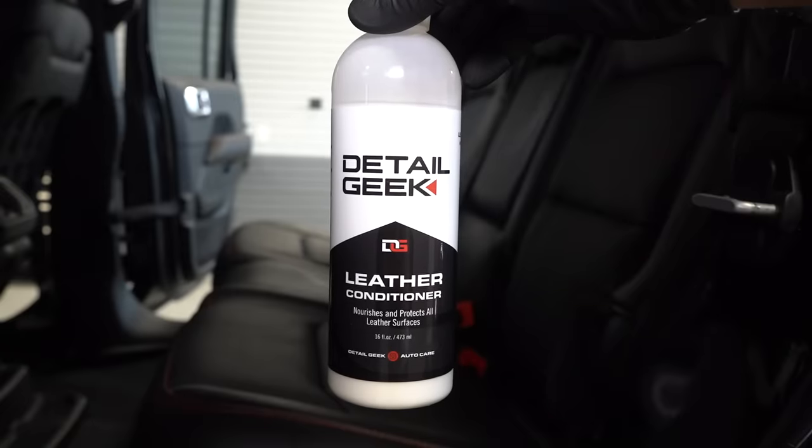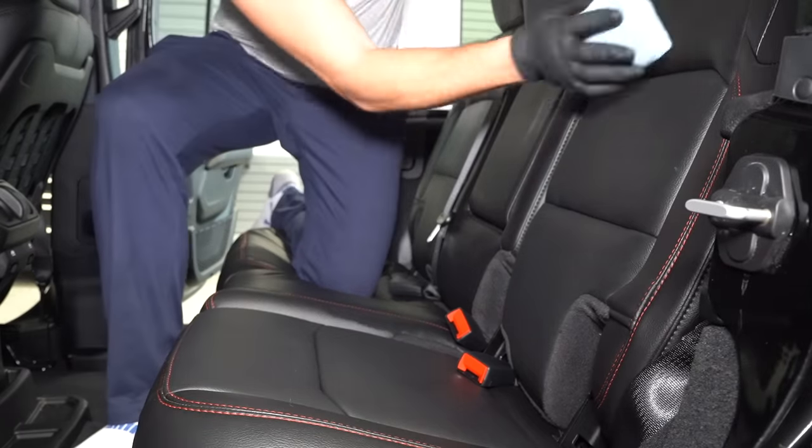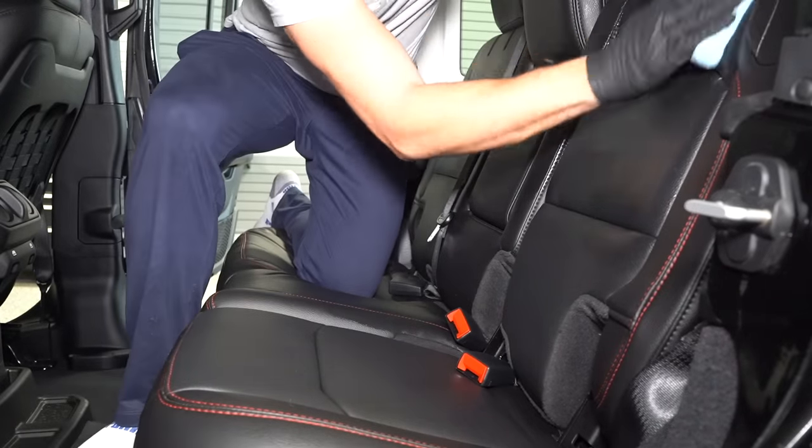Okay, now that the leather is clean, I'll get some of my leather conditioner applied, which is enriched with lanolin to nourish and protect the leather, leaving it feeling soft and supple.